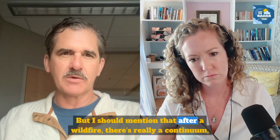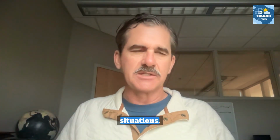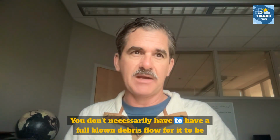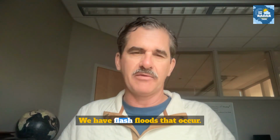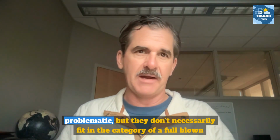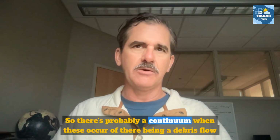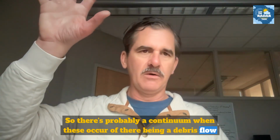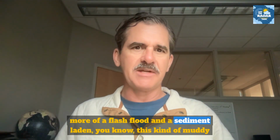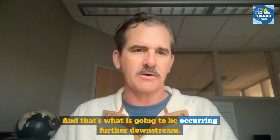But I should mention that after a wildfire, there's really a continuum, a spectrum. Just like in Mother Nature, we have a lot of these situations, and so you have other impacts like flash flooding, which is a big one. You don't necessarily have to have a full-blown debris flow for it to be damaging. We have flash floods that occur quite often that can cover the roads and cause fatalities, and they can be very problematic, but they don't necessarily fit in the category of a full-blown debris flow. So there's probably a continuum of a debris flow up in the highest headwaters that then translates down to more of a flash flood and sediment-laden, muddy flows that look almost like chocolate milk, and that's what is going to be occurring further downstream.